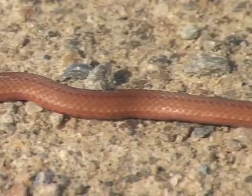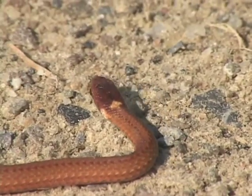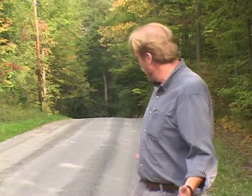So as they move across the road, there's lots of sun, and it's a great place to spend a little extra time. And as far as they're concerned, this is a ledge. This is a rocky opening where they can pick up some heat. And unfortunately for them, cars come by and they get killed in the process.